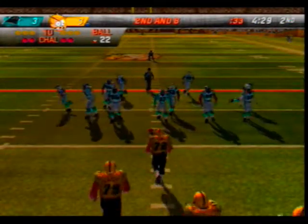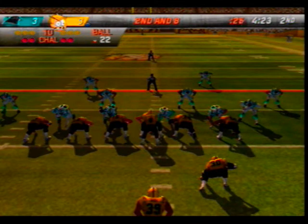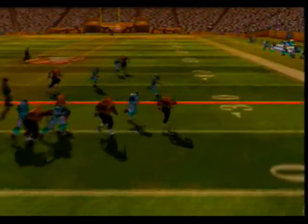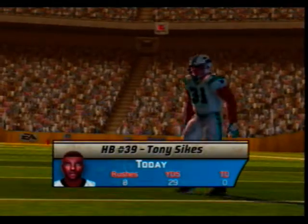Second and 8. Ball on the 22-yard line. Carolina comes out in a 4-3. Off to the tailback. And a fumble. The home team, and they got that one back.